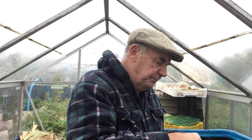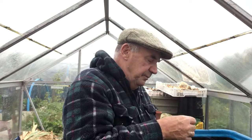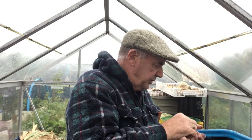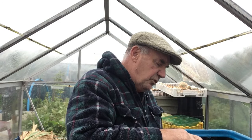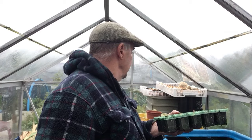Out of them ones, I'll probably end up with two trays of these. The Centaur Yellow, 2, 4, 6, 8, 10. So if I get 20 of the Centaur Yellow, 10 Snowball and 10 Red Electric, I'll be fine, because I'll have just enough to put in that bed, plus my garlics. Well, there we are, we're going to stick them in.